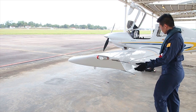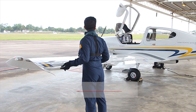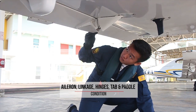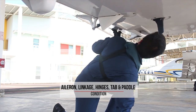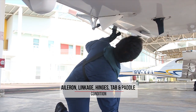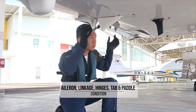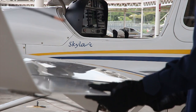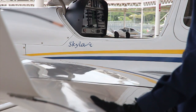The trailing edge of the wing houses the aileron and the flap. Check the condition of aileron, linkage, hinges, tab, and pedal. Go below the wings and visually inspect the components in detail. Gently move the control surfaces up and down fully and ensure that they are moving freely in the correct direction. You should see the control stick coming towards you as you move the aileron upwards.